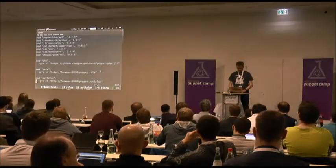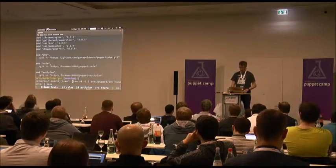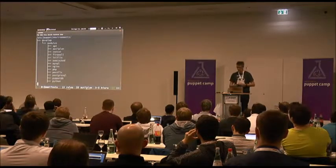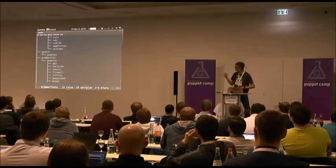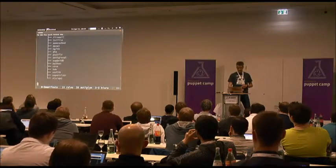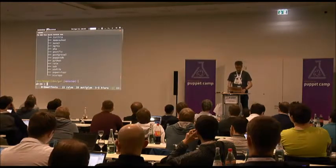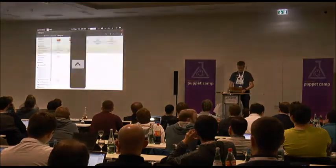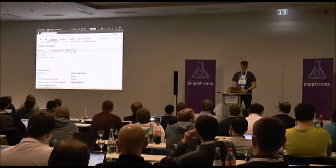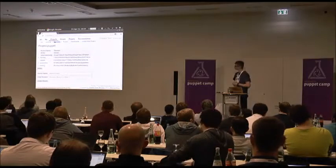So if we look at a tree from the etc Puppet environments, you see that there's a develop environment there, master that isn't used, production and testing, and each of them have quite a few modules in there. And this should correspond with the branches that I have in my Git repository.